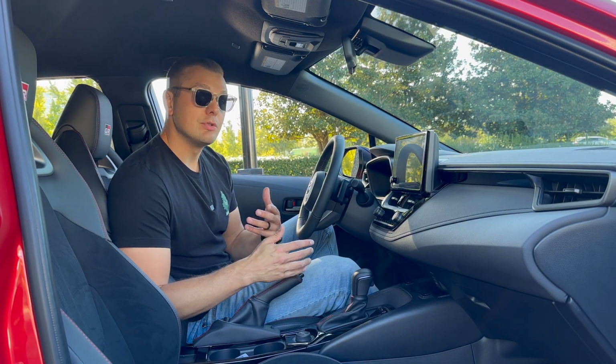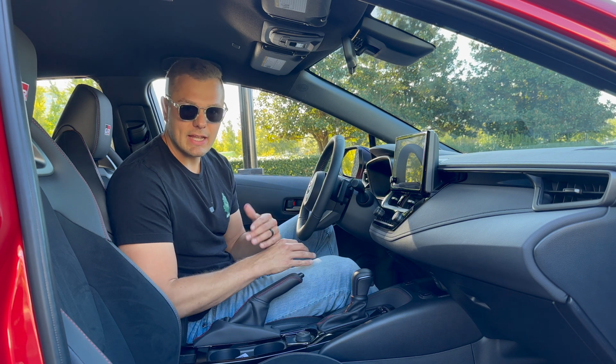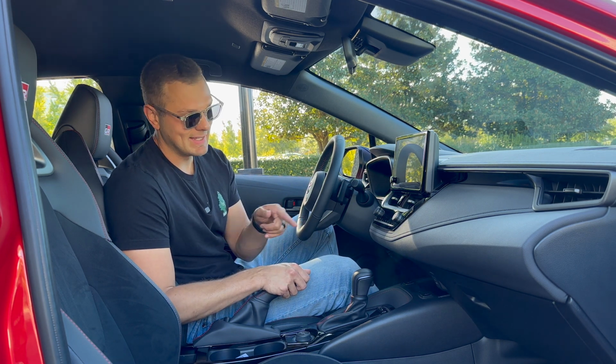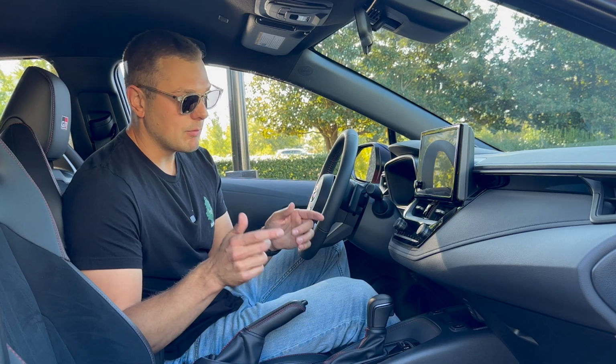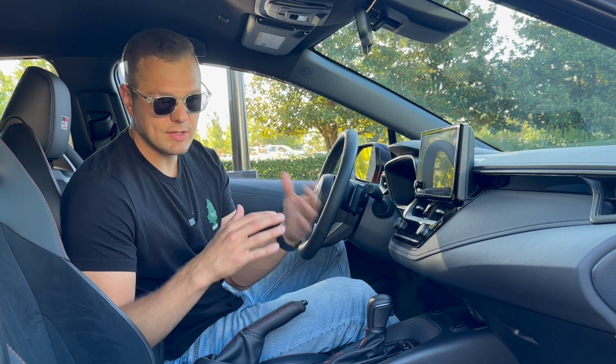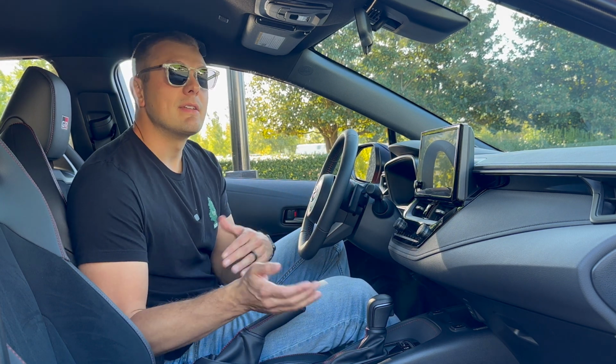In the past, I wasn't a huge fan of the throws and some of the clutch engagement on the manual equipped cars for the GR Corolla, but we're going to test this thing tomorrow on the racetrack and see if that still remains true. But I think one of the important things here is that you do have the option of an automatic here. Now, some people will say, oh, it's sacrilege, it should be manual only. But again, having options is always better than not having options.